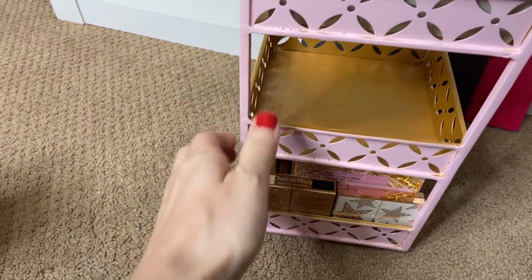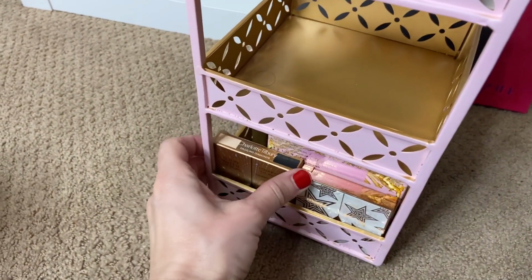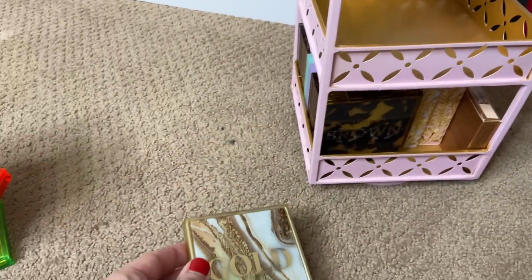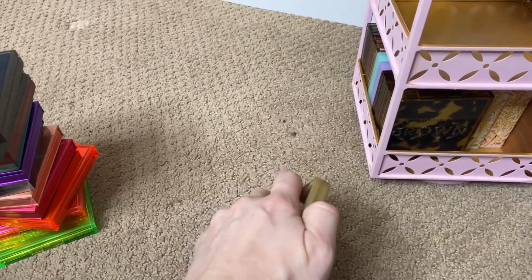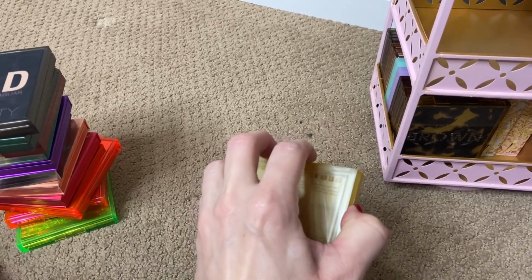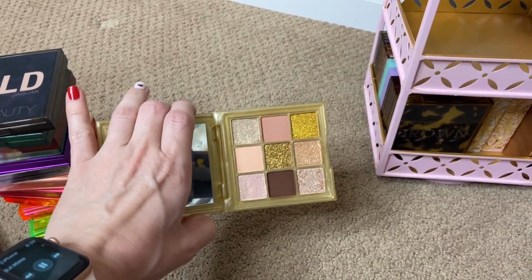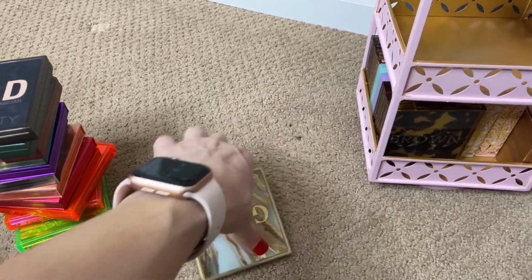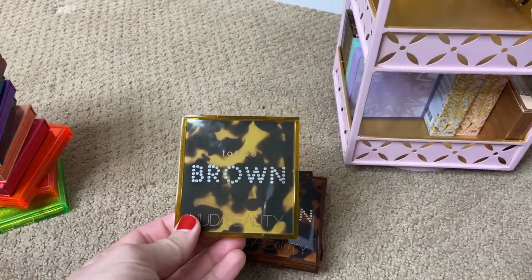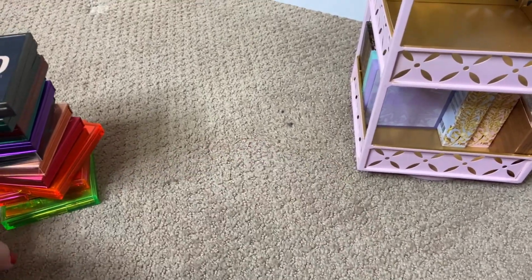Okay, so then let's move down here to this last little tray. If I can even, okay, maybe we go this way first. So the Gold Obsessions palette, this was, I think, a Cult Beauty exclusive at the time. And I feel like there's been different variations at this point of this palette, but I'm definitely holding on to this. Love this one. Okay, so there's that. And then let's see, which ones are these? Ooh, these are good ones too. The Toffee Brown, Caramel Brown, and Chocolate Brown. Definitely holding on to those.